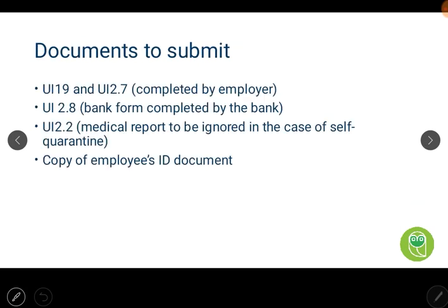In terms of the documents to submit, again, UI19 and UI2.7 to be completed by the employer. UI 2.8, that's the bank form. UI 2.2, that's the medical report that's normally to be submitted. However, that is now replaced with the employer and the employee confirmation letters, right? And then a copy of the employee's ID documents. So let's have a look at what these confirmation letters look like.